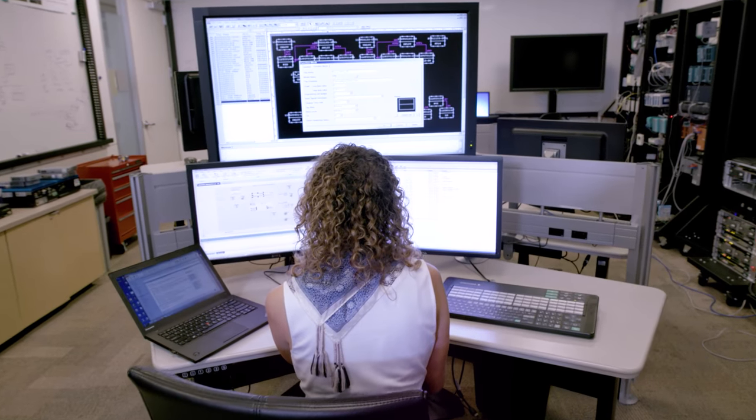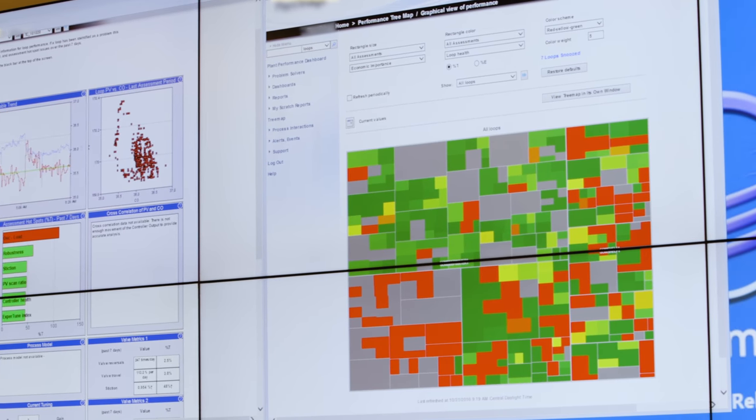Crude oil just doesn't pop out of the ground. There's a lot of time, effort, and technology that is attached to that. And really what I do is I make sure that the computer systems are operating at their best.